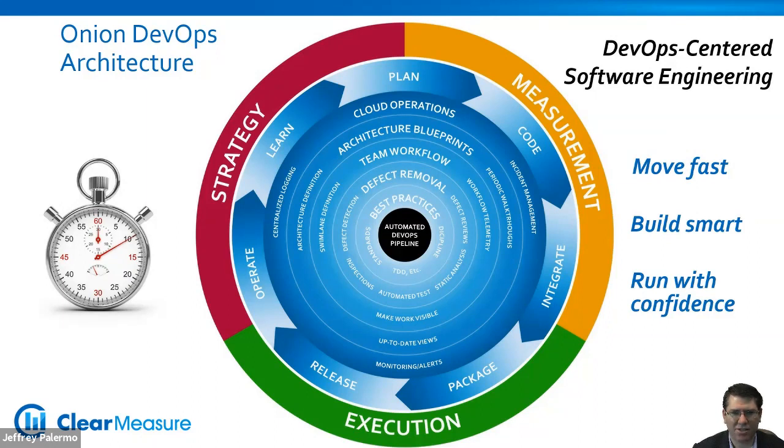And surrounding your Azure DevOps pipeline needs to be all these other team capabilities. And the goal is that you can cycle through the plan, code, integrate, package, release, operate, learn. You can spin that cycle time faster and faster and faster, and your project accelerates over time.